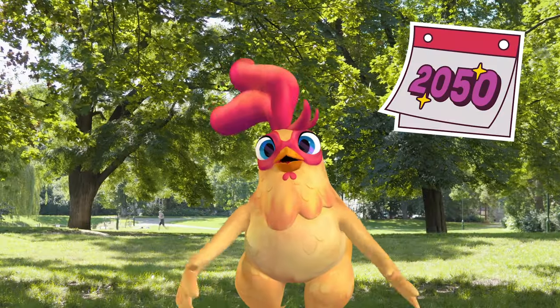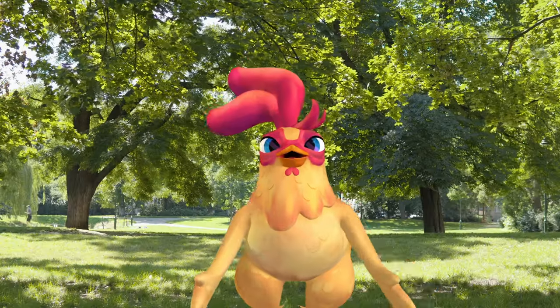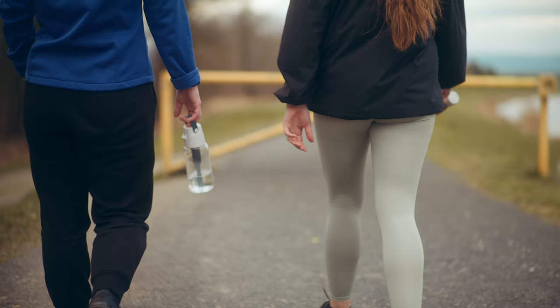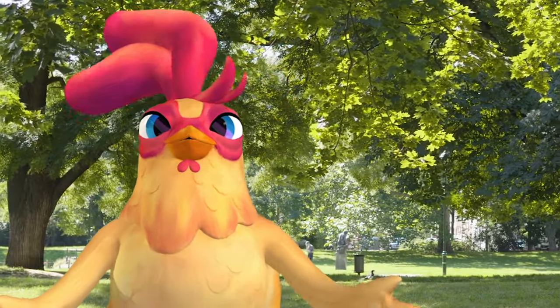In my future, we have drinking fountains and drinking water wells everywhere, so there's a lot less bottled water around. We mainly refill reusable bottles. Convenient and so much better for the environment.